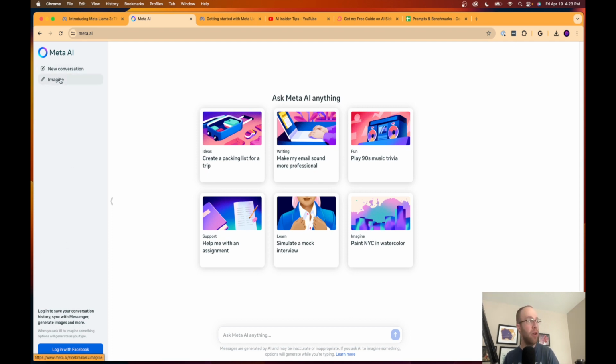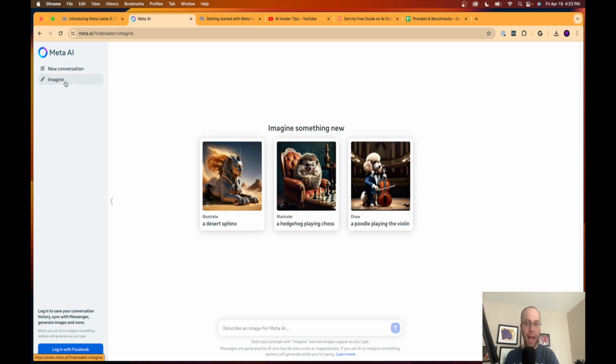On the top left, we have new conversation and we have Imagine. So if you're unfamiliar, Imagine actually was released about a year ago or sometime in 2023. And this is Meta's AI text to image generator. So I'm going to test this out here in a little bit. And I'm curious to see what we're going to get as a response, maybe compared to a DALL-E inside ChatGPT.